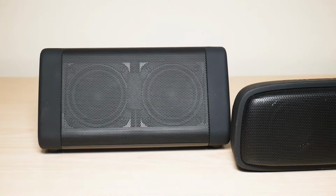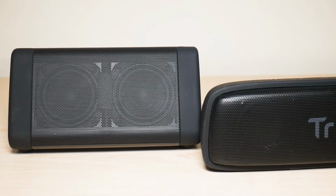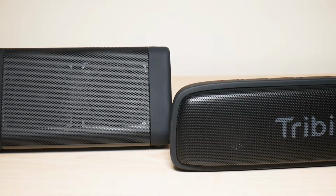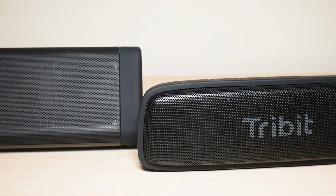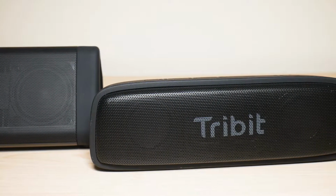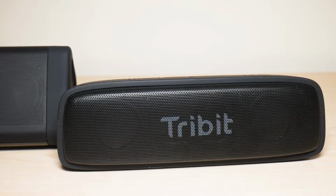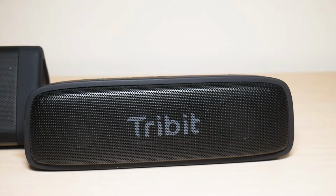Starting off with the Oontz Angle 3, the price for the Oontz Angle 3 is $22. I haven't seen many coupons that you can clip with it on Amazon, so let's just stick to the $22 price point. Moving on to the Tribit XSound Surf, it is currently $20 on Amazon because of a $6 coupon. If there wasn't a $6 coupon, it would be $25.99.